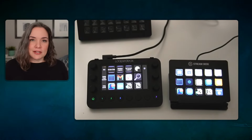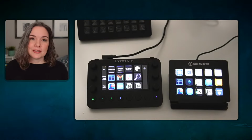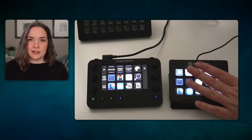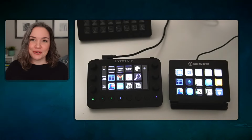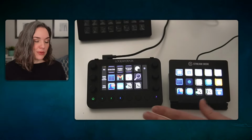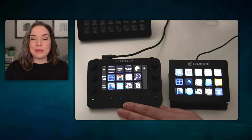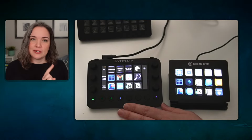Obviously, a very glaring difference is that the Loupedeck has dials, and there are certain functions that you can do with the dials that you obviously don't have here. So if you are someone whose workflow may really like using the dials, and I will say that the appealing part for editing is that you can use the dials to fine tune things, to be able to zoom in or to scan.